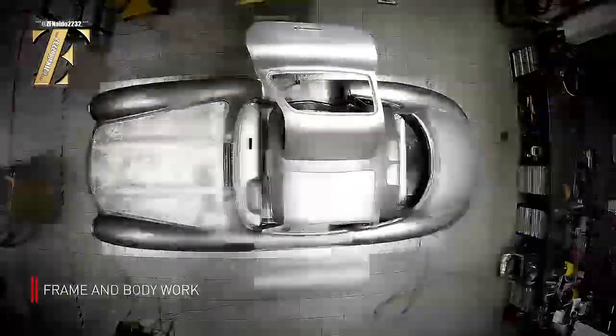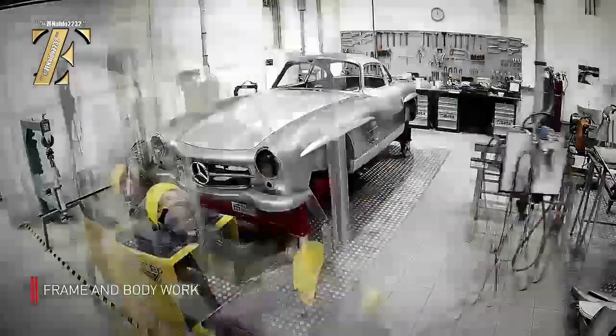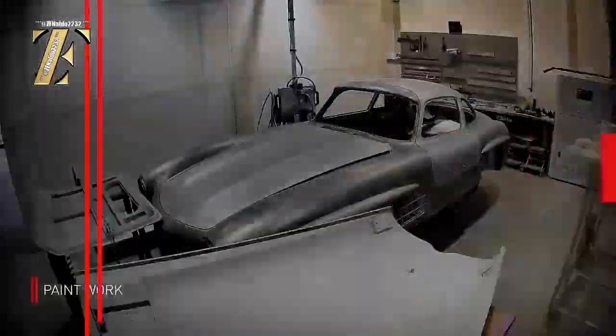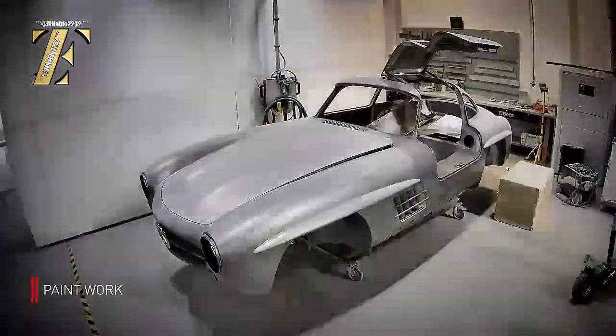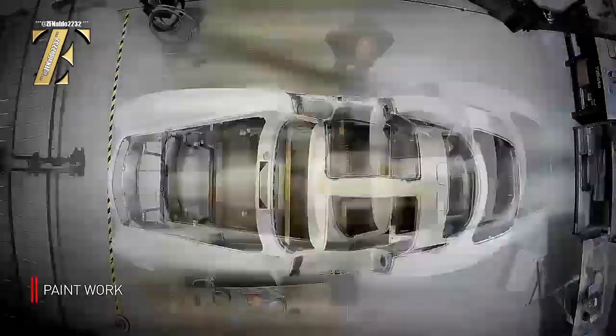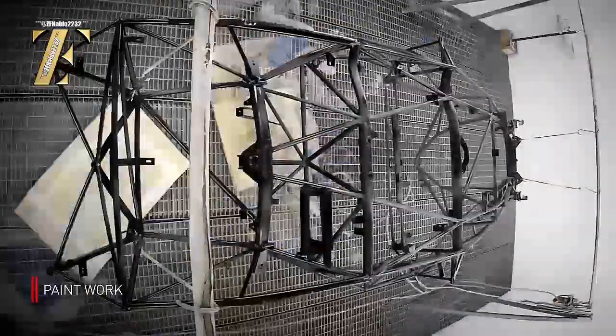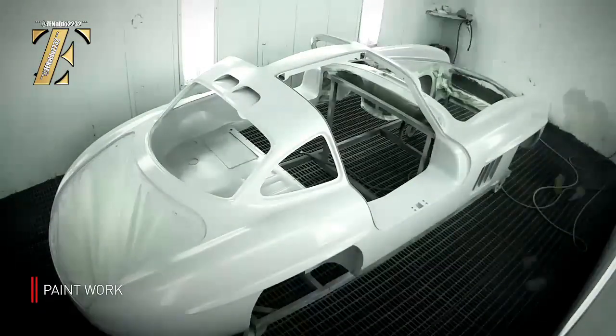Today, after 500 hours of work and expert attention to detail as part of the BRABUS 6-star restoration, this piece of automotive and modern art history once again shines in the same timeless elegance it made famous when it first rolled off the production line nearly 70 years ago. Experience history. Experience the spirit of avant-garde.